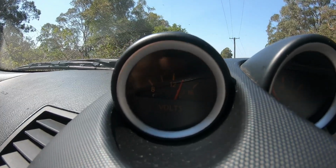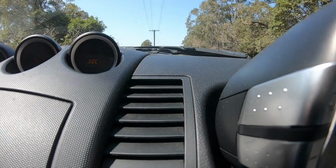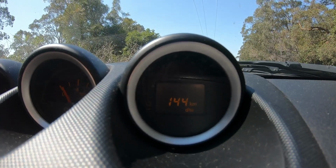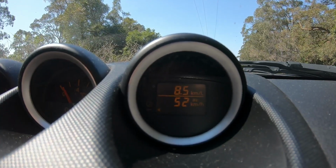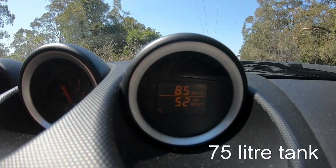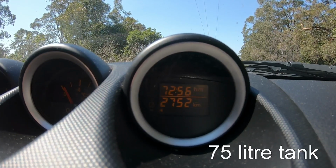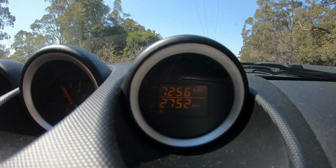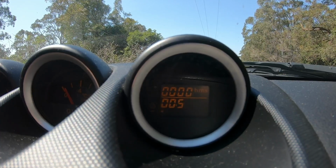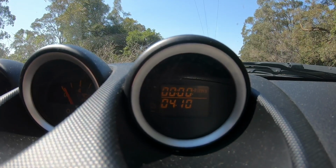It's got the 3 displays up here, battery, oil pressure, and then if I cycle through with this button here, that's obviously the temperature, and then you've got kilometers to date, and then fuel consumption 8.5 kilometers per litre, and I think it's 65 litre tank. I'll have to check that. And then the average speed, and then it's got time, kilometers, and then it's got a stopwatch because it's a track edition.